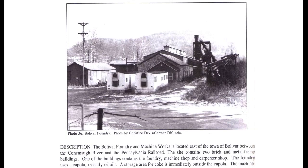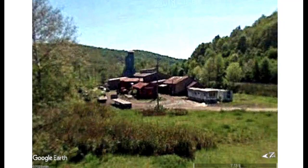This shows the foundry in the 1990s. The HAER team did that documentation. They were still using it to a degree. Google Earth got this picture more recently, and there it looks like it might be used for storage.